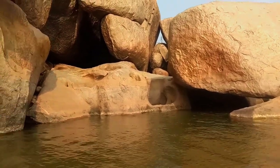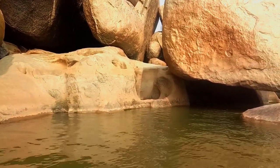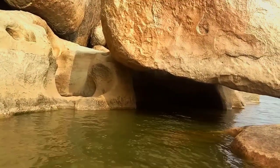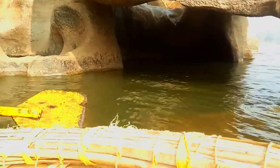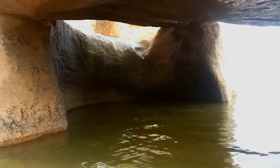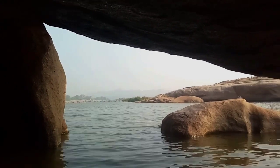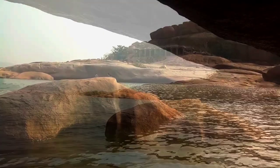The best part of the trip is going beneath a huge boulder. We noticed a huge rock with a small gap beneath it. Our coracle went beneath the boulder. Sitting below the boulder with the cool breeze of the flowing river was a surreal experience. At the other side, some ancient structures could be seen.